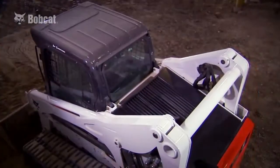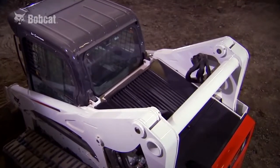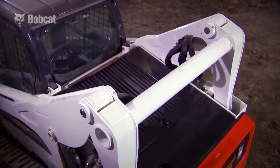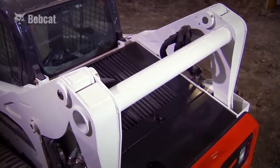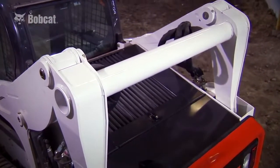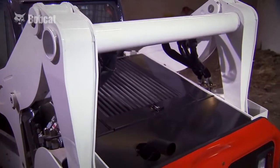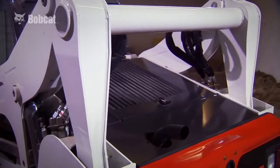It sure is. We'll show you how patented dual-path cooling, superior protection, and a smart fan give Bobcat a big advantage over other brands. Check this out. It all starts up here. The Bobcat radiator and hydraulic oil cooler are protected high above the engine, between the uprights, giving better protection from rebar, branches, and other items that can lead to downtime.